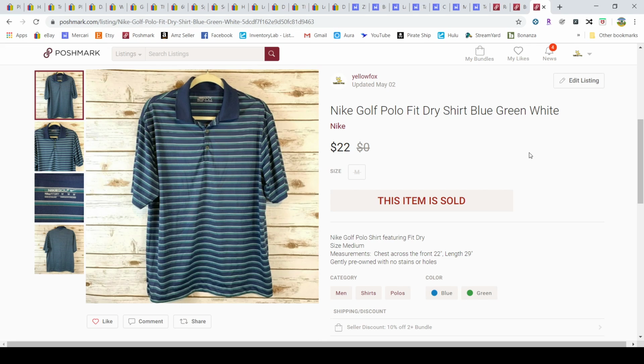Hopefully these are some things that will give you some ideas of what to look for when you're out sourcing, whether you're at Walmart or Ollie's, Party City, or garage sales and thrift stores. These are some items you can take a look and see what you think. Again, this Nike Golf, I would probably stay away from it even though it was a good sale because it was a long tail. So anything that I mentioned was long tail, I would, if you have the space to store it, go ahead and grab them, like the Pioneer Woman stuff.